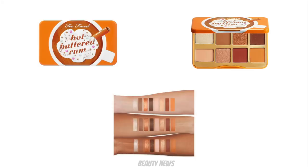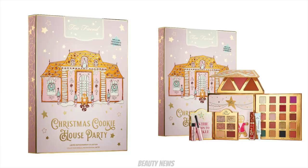There's the Hot Buttered Rum palette, which we've seen before. It's $25. It's just a little eight-pan palette. I don't mind that. I might actually get it. Yeah, so there we go. There's those.